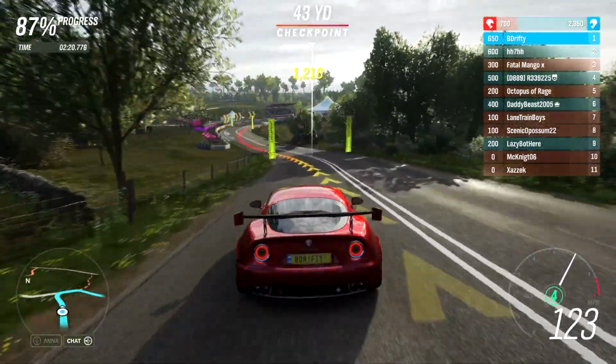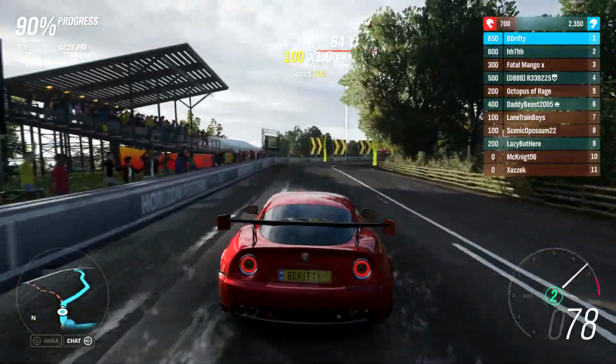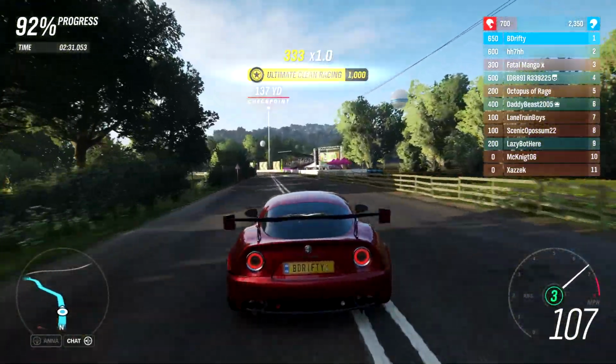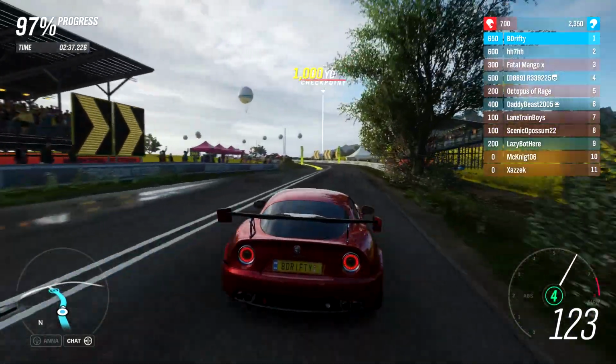2013 Bentley. The 2017 Bentley is fine if you want to use a stock vehicle, which is just, blah, why do you want to use a stock vehicle? But nonetheless, I would definitely use the Alfa Romeo 8C or the 2013 Bentley Continental if you want to win this event and get that Quartz Regalia.